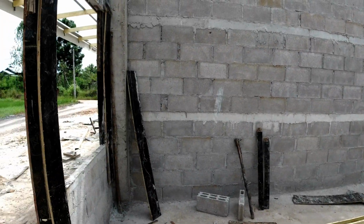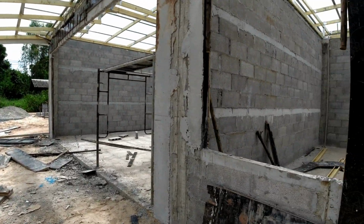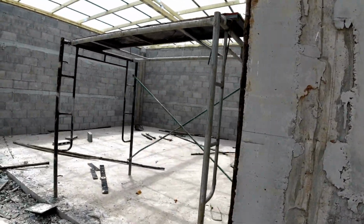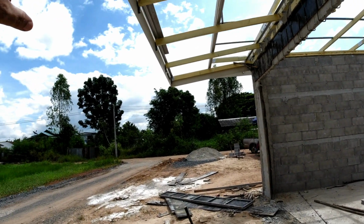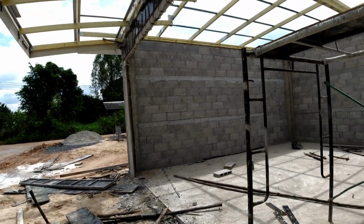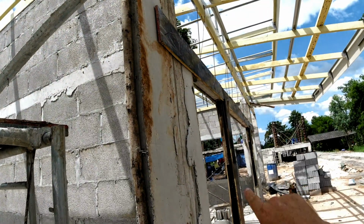So you can actually use it as like a granny annex, like another place for someone to stay, and the double garage here. We've got a lean-to roof without any support. The support's actually built into the roof system all the way along.